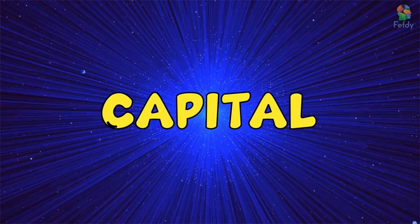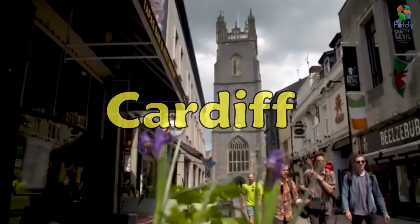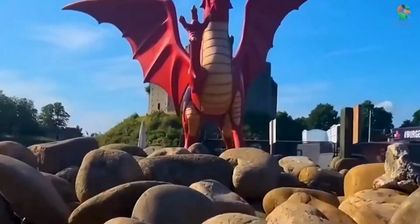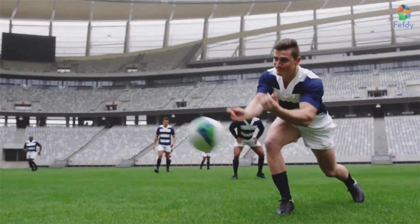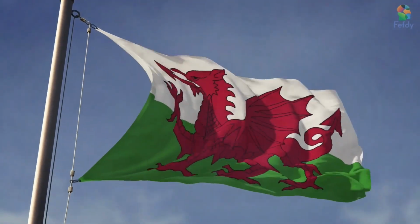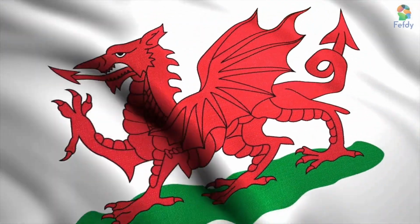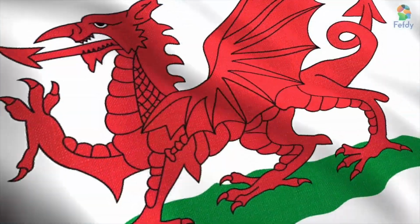Capital. The capital city of Wales is Cardiff. It's a lively city with a big castle right in the middle. Cardiff is also known for its beautiful bay and being home to some of the best rugby matches. Flag. The flag of Wales is super cool. It has a red dragon on a white and green background. The dragon is a symbol of Welsh pride and bravery. Doesn't this look like something out of a fairy tale?